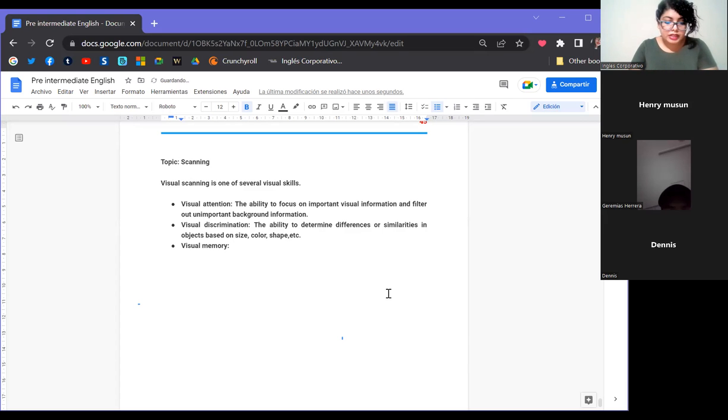It says the ability to recall visual traits of a form of objects.